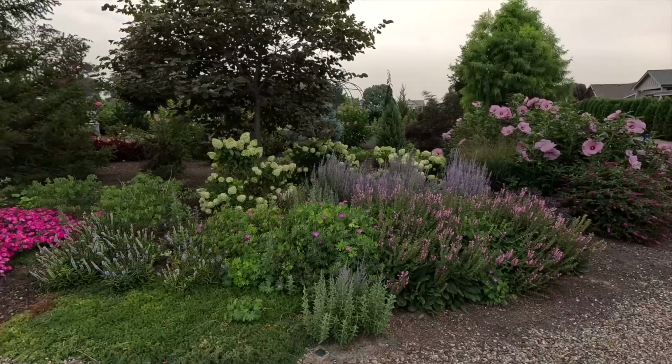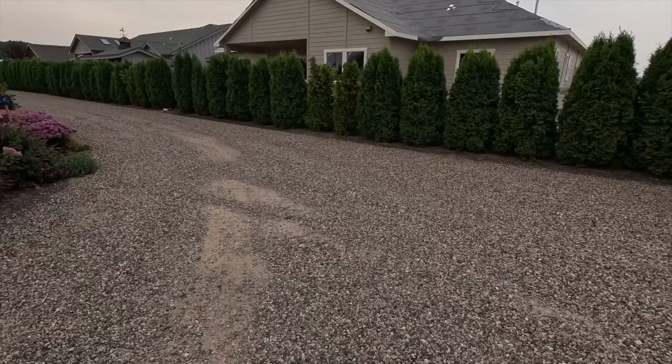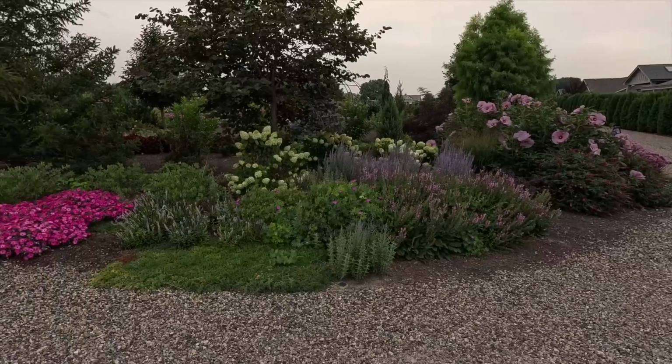But starting right here, look at this corner. If I turn all the way to the right, you will see that we are in front of the dumpster. The corners where you keep your garbage cans usually aren't highly trafficked areas, but we go by it enough in a day that I just wanted it to still be pretty. And I think it absolutely is.